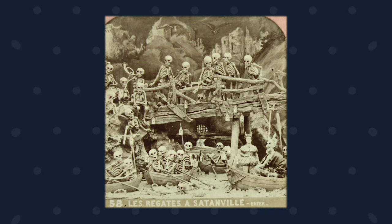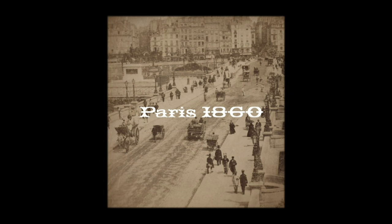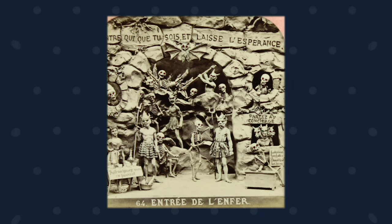I'm not exactly sure what I was Googling at the time, but when I came across this image, I was immediately dumbstruck. So a little bit of research told me that these were the Diableries, and it wasn't just one. There's like close to 100 of these. And though these look like really bizarre Viewmasters, they're really much, much older than those. These come from Paris in the 1860s.